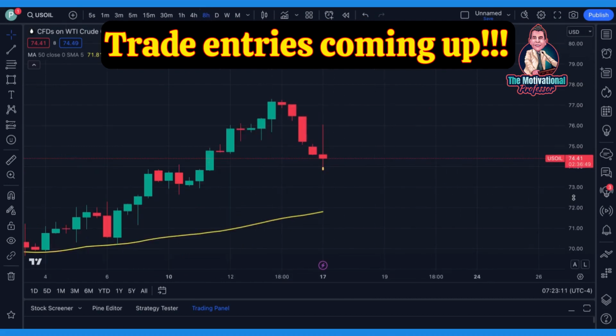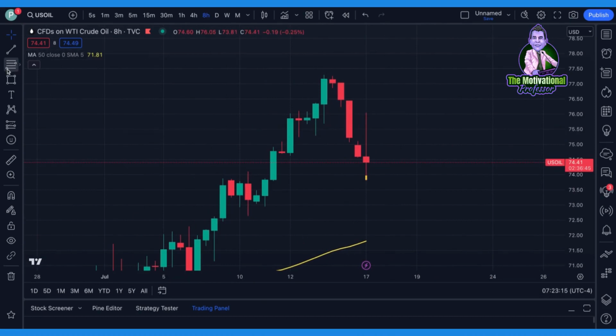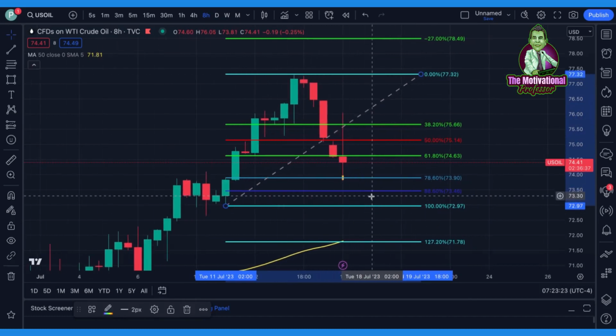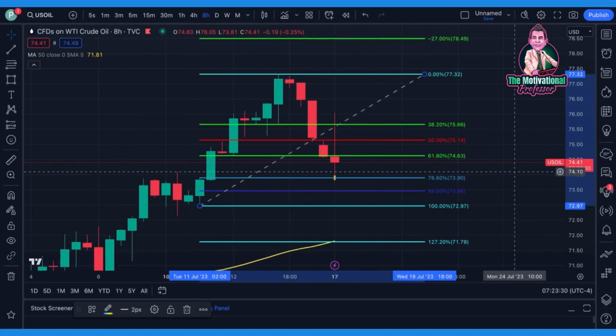And if we drop to the 8-hour, again, we can begin to see right here. Even if I throw a Fibonacci level from this low to this high, we can see that we perfectly came down to this 78.6. So we are seeing some rejection happening here. So oil might whipsaw today a little bit.